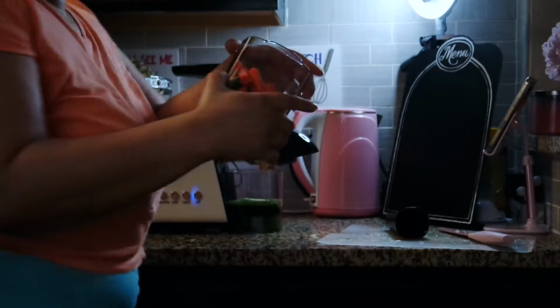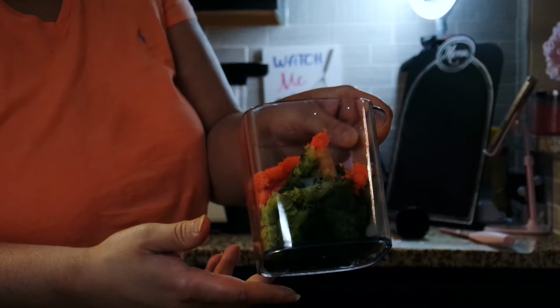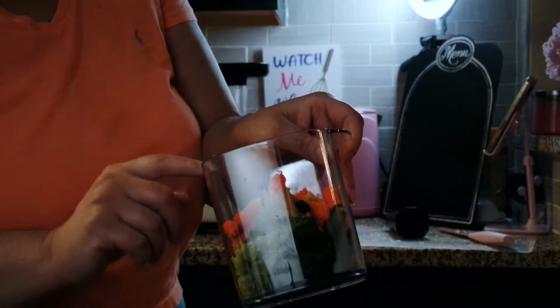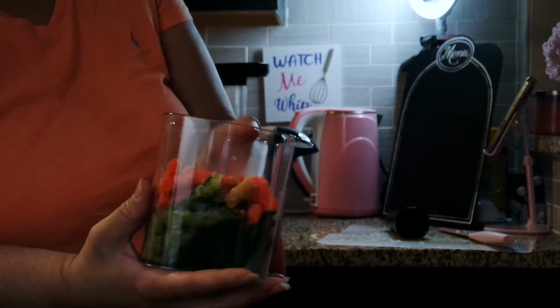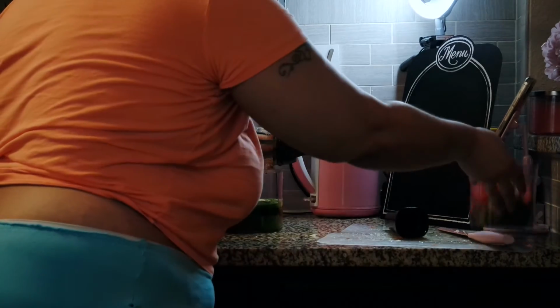Okay, so this is all the scraps that came out of it. I'm gonna give that to the dog. It's spinach, celery. I forgot that I put some turmeric in here too. So everything in here she can eat. She just can't have garlic and onions and stuff like that. So this she can actually eat.